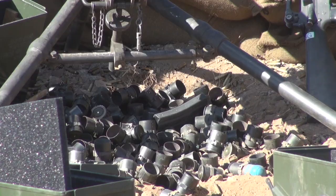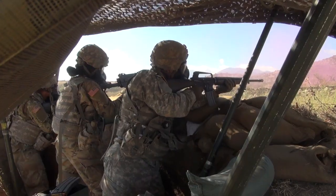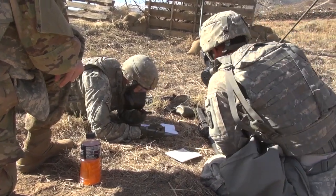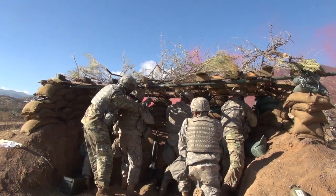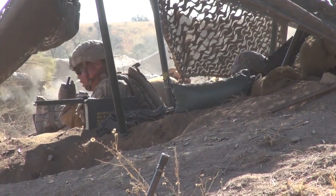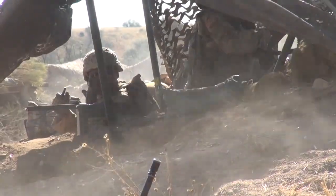It was fun. We built this range for the 40th, specifically for this particular training objective, because they were having to go to Fort Bliss to complete this portion of their training. So we want them to stay here, save Army money for travel costs, and we felt like we could accomplish this here and get everything done in one fell swoop.